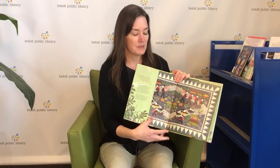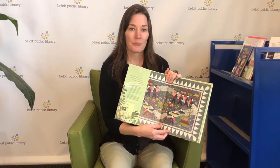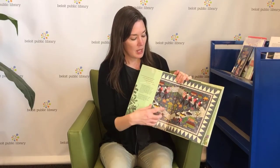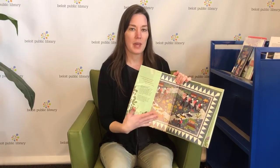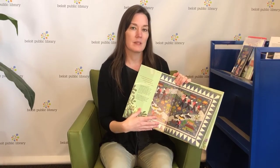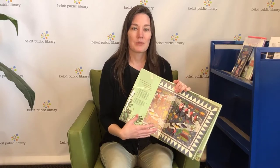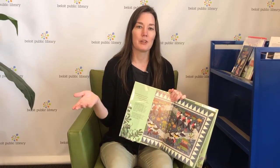So when you first open the cover, the end papers are really interesting because it features some traditional Hmong needlework, and that's called Ban Dao. And this is a story cloth, and it tells the story of Hmong experiences and history. And I actually had one of these needlepoints hanging up in my dining room as a child.